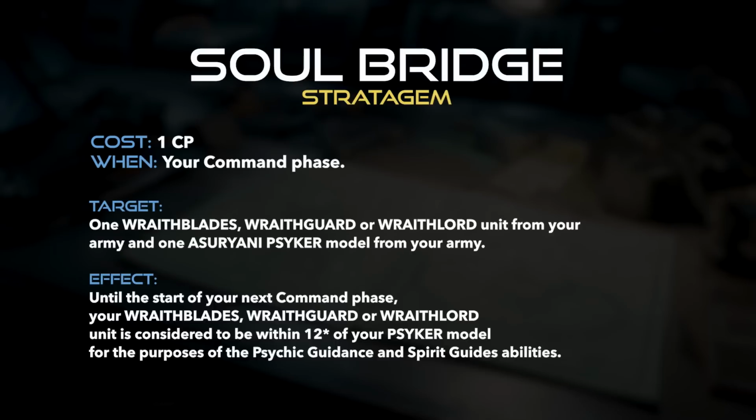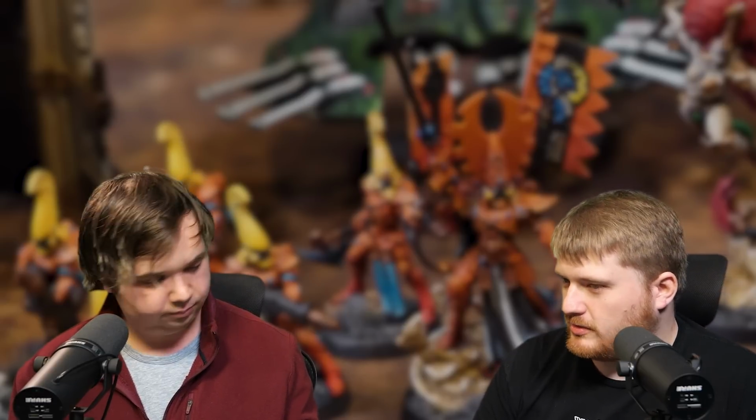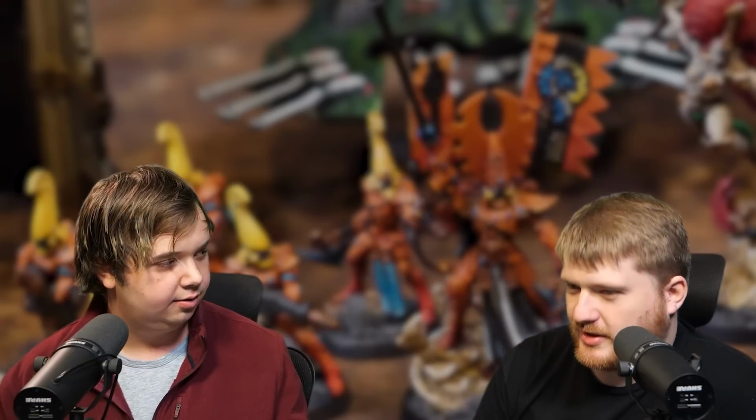Soul Bridge. Use this in your command phase. You pick one Wraith Blades, Wraith Guard, or Wraith Lord from your army, and then one Asuryani Psyker from your army. Until the end of your next command phase, that Wraith unit is considered to be within 12 inches of your Psyker for all of its purposes. So if somebody happened to be outside your 12-inch super bubble, you just make it so that they are within 12 inches of your super bubble. This also works on their datasheet ability, so it gives them the +1 to hit and +2 leadership that their datasheet wants for being within 12 inches of the Psyker. Yeah, that's pretty good. And again, this is any Psyker.